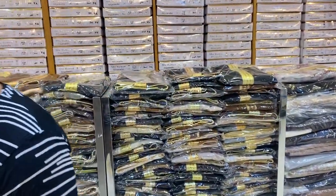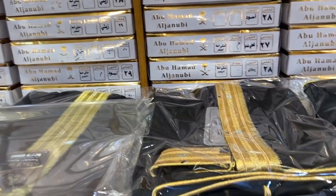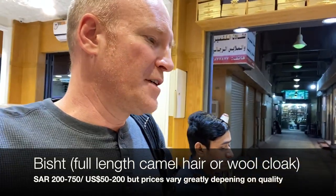How much are these? 450. Yeah. So these are a little bit less expensive, huh? 450. They're all 450 here? Yeah, 750. 700. 50 riyals. What's the difference in the prices? What makes the quality different? Different quality, yeah? Different quality. Different material. Uh-huh. The material? Yeah.